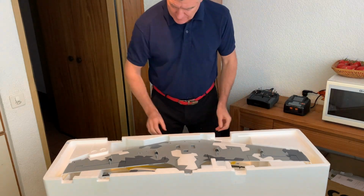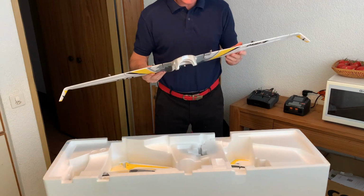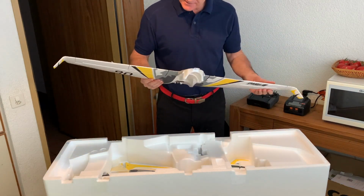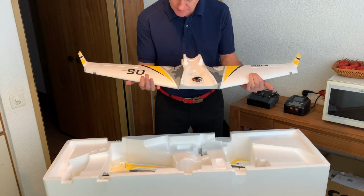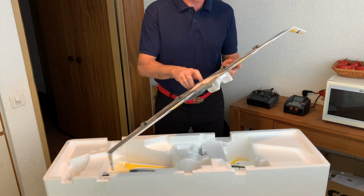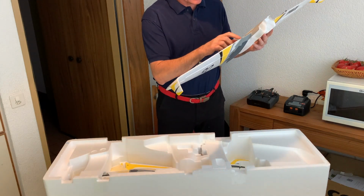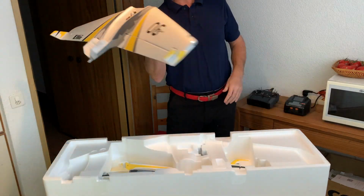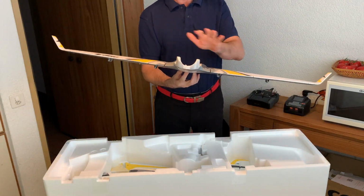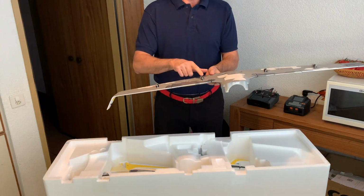Okay, look at that. As always, E-flite quality. I love the products of E-flite. Everything is so precisely engineered and designed. Very light wing. And here you can see something interesting. These are molded holes for the hand launch. We will see that later on. Quick connect. Flaps, 2 flaps. 2 ailerons, of course. That means 4 servos.